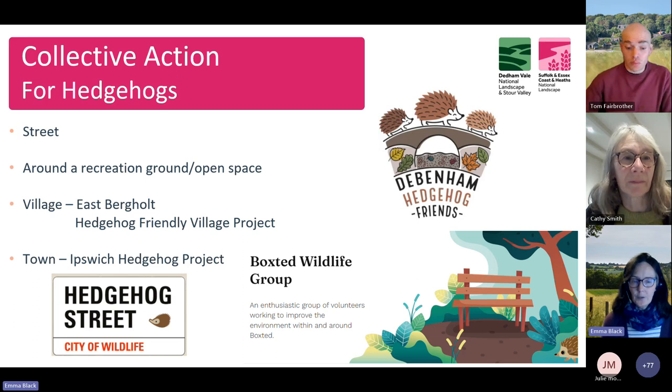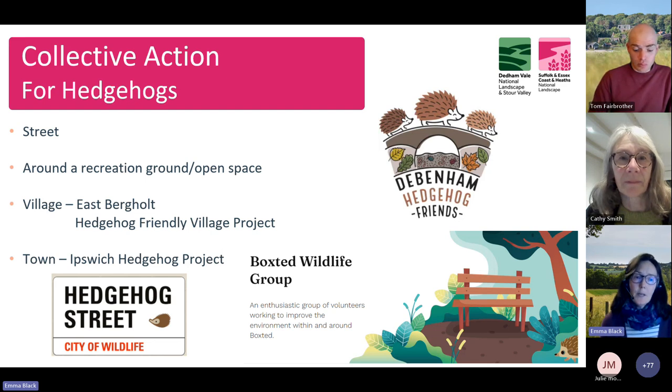But also there's lots of other community groups. Boxford Wildlife Group has just set up a Help for Hedgehogs project, and in Debenham also they've just set up a hedgehog friendly village project. So loads and loads of villages are doing this now, and also in towns as well. Particularly, there was a massive project that Suffolk Wildlife Trust ran in Ipswich, and they did a very successful project there. So there are lots and lots of ways that you can get involved in helping hedgehogs, not just as an individual, but with your local community.